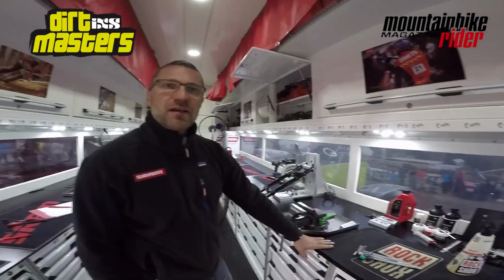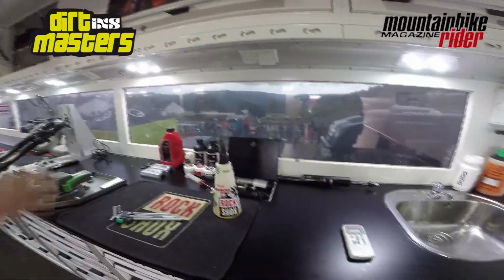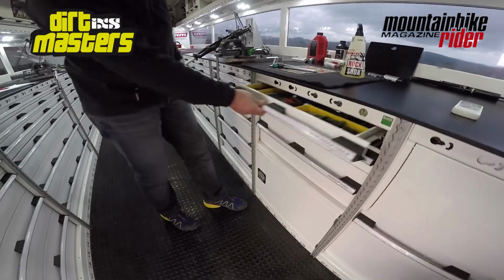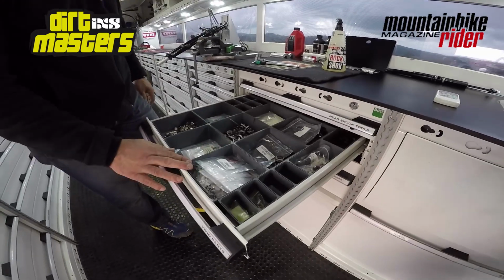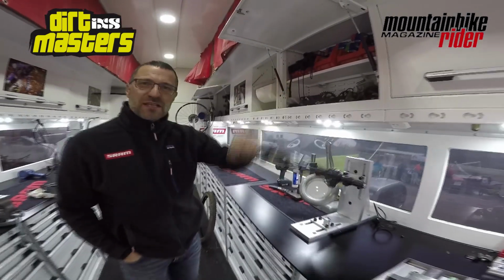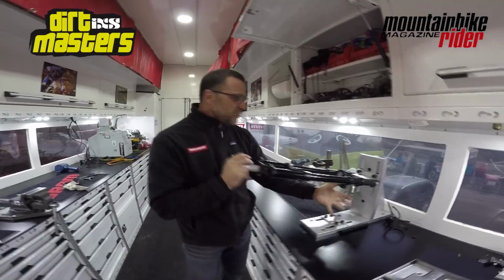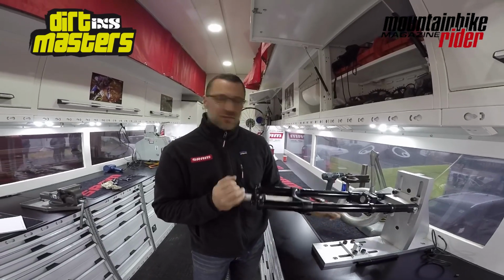So this is our suspension area. We do all of our rear shocks and forks here. We have our oils and all of the tools that we need. All the parts, we get Vivid parts out of here, so a lot of service kits and everything. This is pretty cool. We do diagnostics testing on rear suspension with this tool. We can put a shock in here and make it go through the travel, test the rebound, test the compression.